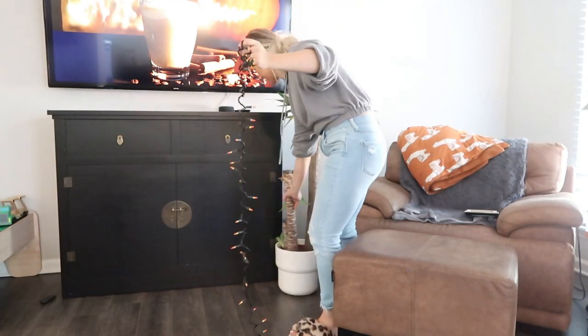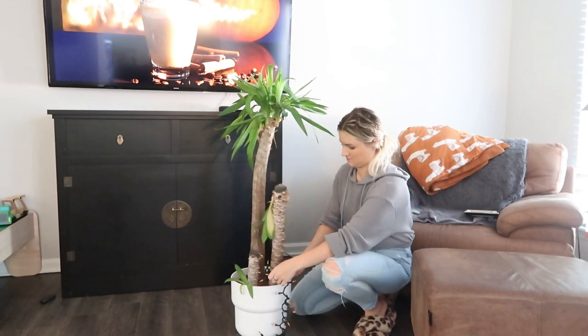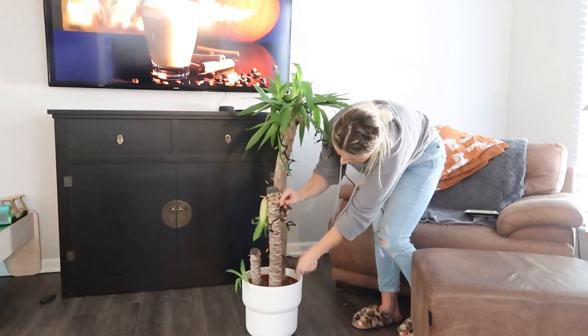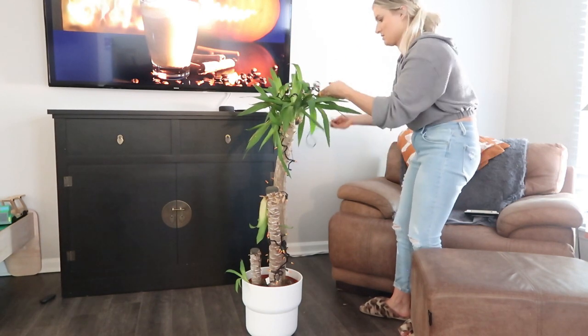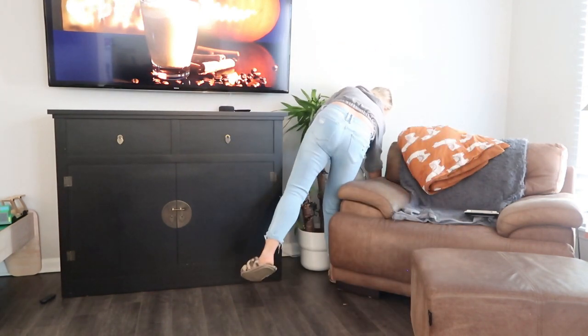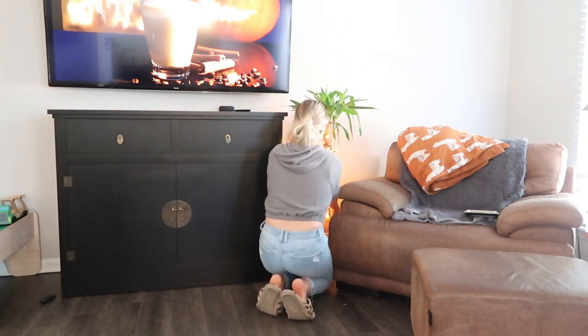I showed you guys these new candy corn lights that I got earlier, and I had no idea where to place them, so I decided to put them on our plant. Plants are pretty summery, and I feel like it's very hard for them to be festive, but adding some cool lights makes them look a little bit better and not as summery, and just adds to the Halloween theme.